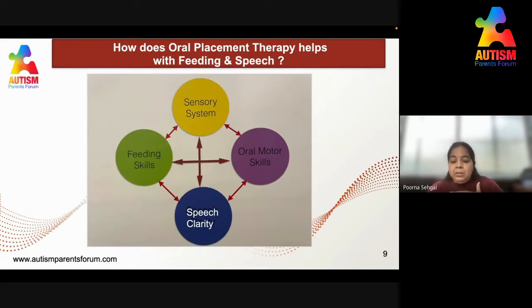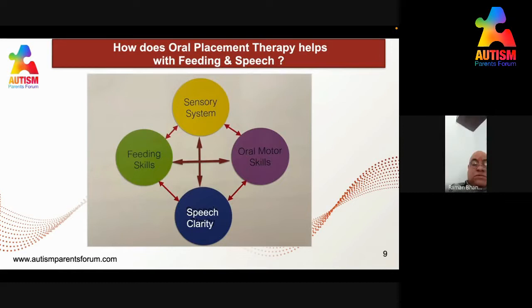So my sensory system is giving me an instruction, my brain is working on it, and my child is taking it off. But if he cannot feel it, he is not aware about it, so he will keep touching it. Sometimes it happens the child is not able to feel the pain when they are getting any wound or something, right? Then it comes to the feeding skills. So sensory and feeding skills are interconnected.